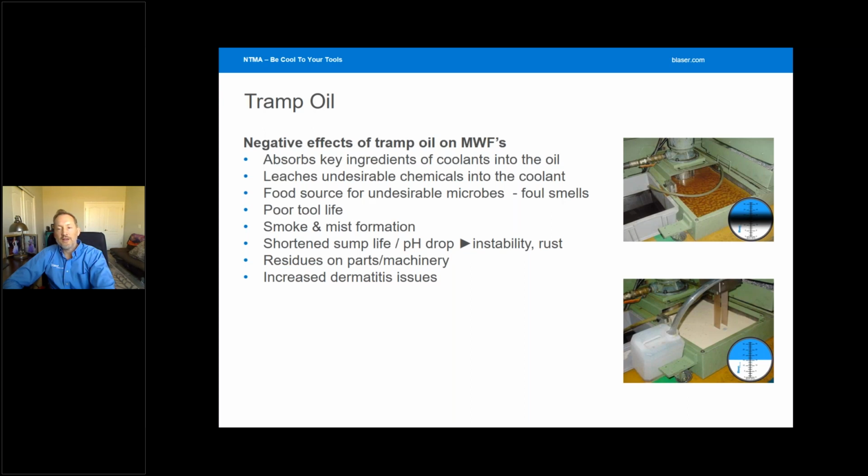The longer it stays in the sump, the more likely it is to be beaten in, to be emulsified, and really start killing your tool performance and generating smoke and increasing the mist in the shop. Not to mention it's shortening the sump life and increasing your disposal costs, creating residues on the machine, and so on and so forth.